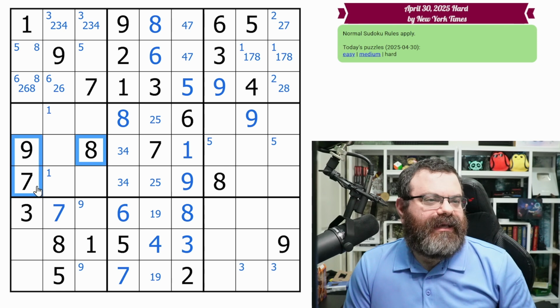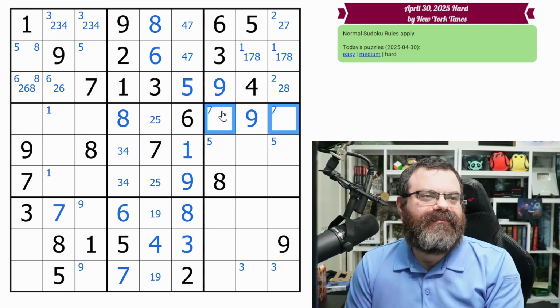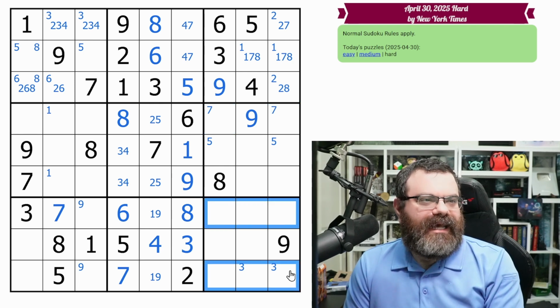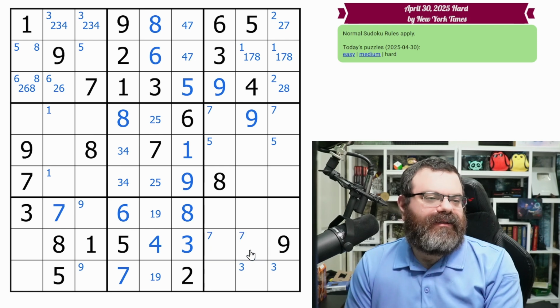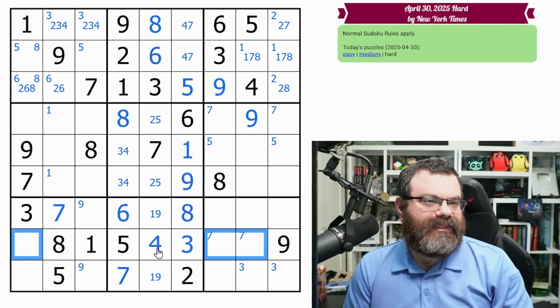So 7, 8, and 9. So we do have the two 7s. That put a 7, oops, I shouldn't say place. We can mark a 7 in one of these two. 7 is actually in one of these two as well. In fact, this row, why don't we take a look? Because it's down to 2, 6, 7.